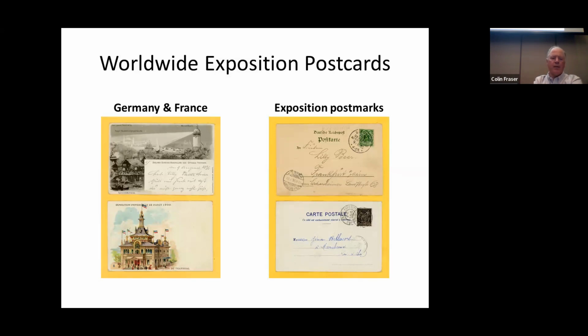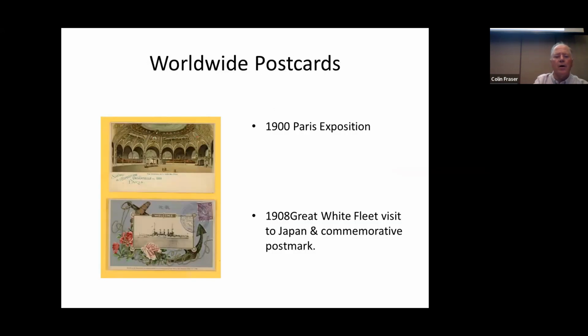And then the one on the lower left, that's the Universal Exposition in Paris, 1900. And on the right is a postmark of the exposition. I think that just about maybe wraps it up. Let's see if there's another one. Okay. Oh, I think this is the last slide. Another one of the 1900 Paris exposition. This is another example of how high quality the printing got at that time. Just fabulous printing.